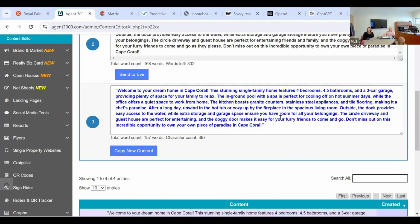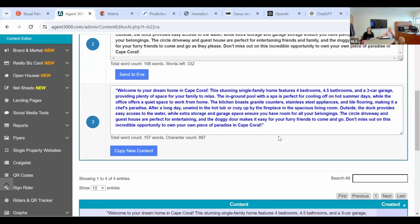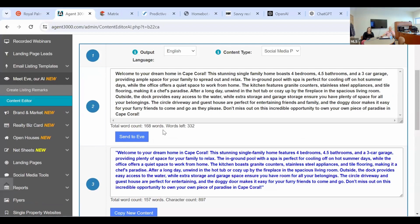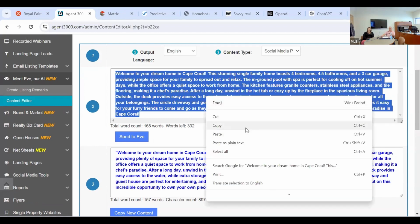So this is it. Now this, for me, I think is a little long for social media. So you might want to shorten that up, but it also is what it is, right? So this is built in right now in Agent 3000. So some people love it and just use this right out of the box. We've done classes on this. We've had interaction with members and users, and they absolutely love this.